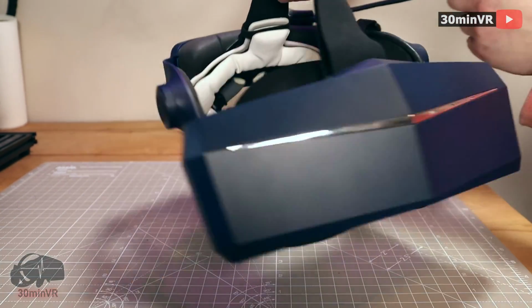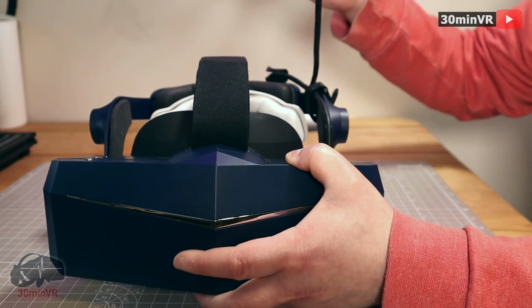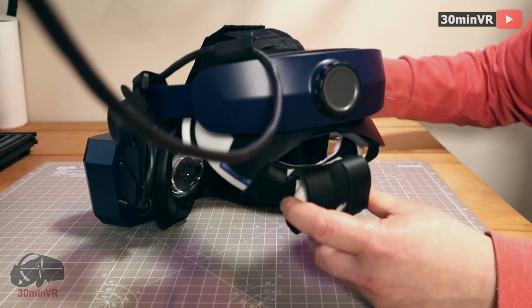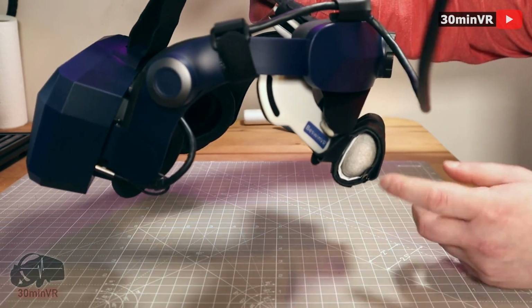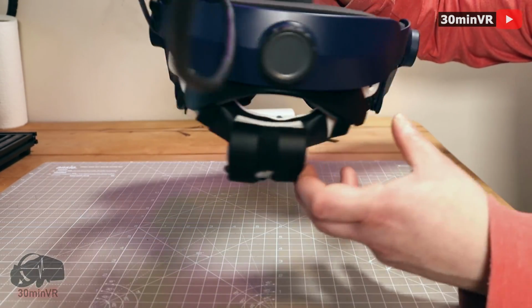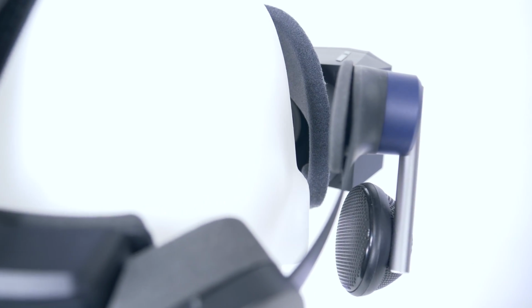Have a look at the video posted by the YouTuber 30minVR, where he is modding his Pimax headset to be used with the Kiwi design comfort strap, including a counterweight. These parts are originally intended to be used with other headset brands, but if you're open-minded and willing to spend some time fiddling, the possibilities are endless.